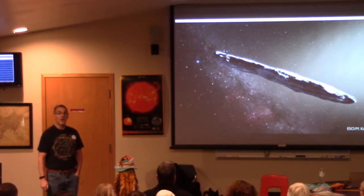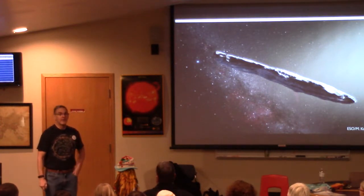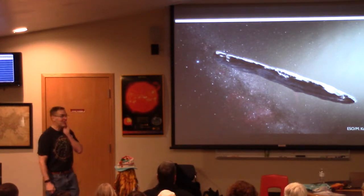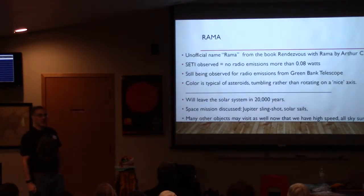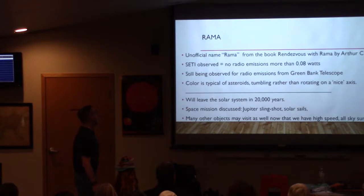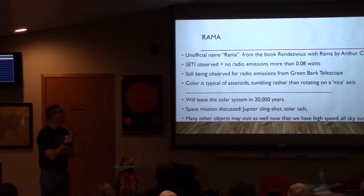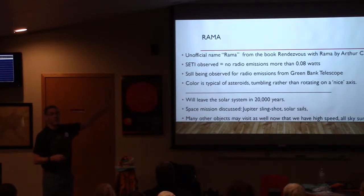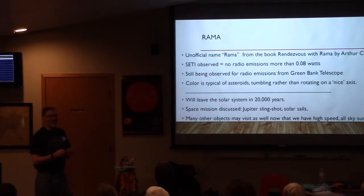That is a long, skinny rock. And of course, right away people went, well, that kind of looks like it might not be a rock. It could be an interstellar spaceship. Which brought some science fiction enthusiasts like me back to Arthur C. Clarke's book, Rendezvous with Rama. One of my favorite, actually. And because I like that book so much, I actually enjoyed Star Trek the Motion Picture. So, anyways. Oh, sorry.